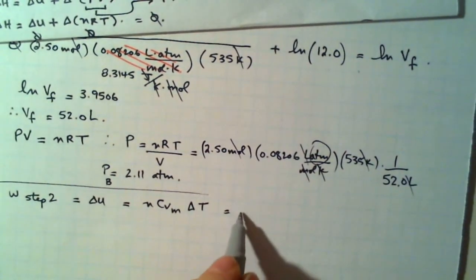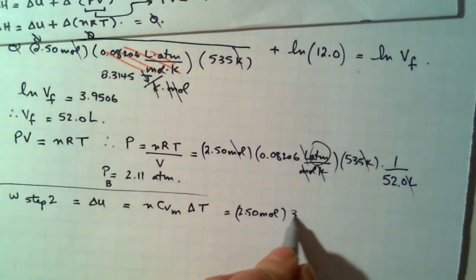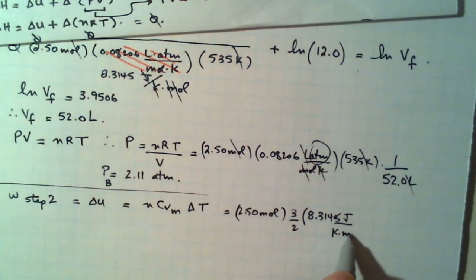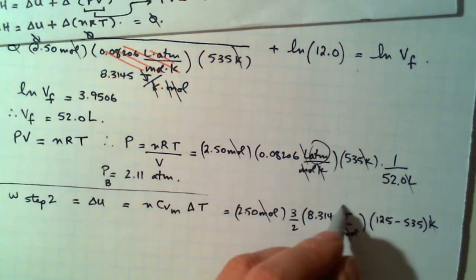I have 2.50 moles. What value will I use for the CV molar? I don't know what gas it is, but it's a perfect gas. Right, so CV is 3/2 R, CP is 5/2 R. So 3/2 R, and the R is 8.3145 joule per K mole. And now my delta T, it's cooling, it's an adiabatic expansion, it's going down to 125, it started from 535 Kelvin. Moles, moles, Kelvin, Kelvin, and my answer will be in joules.